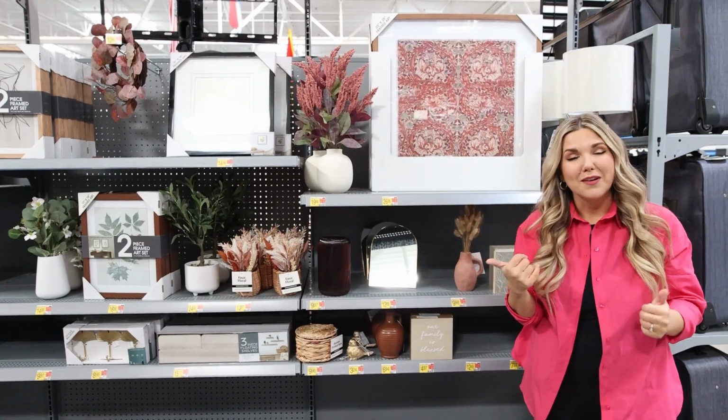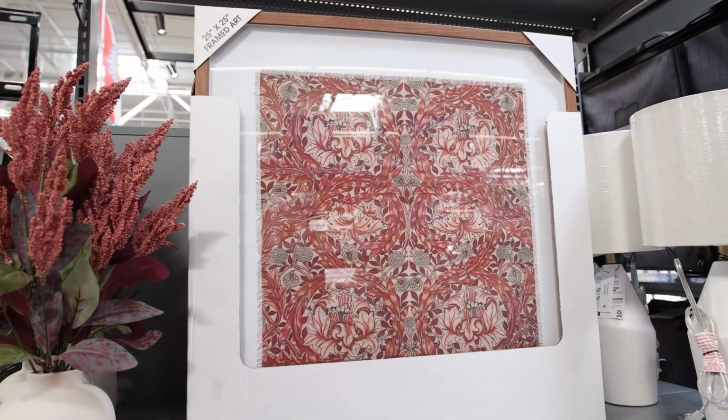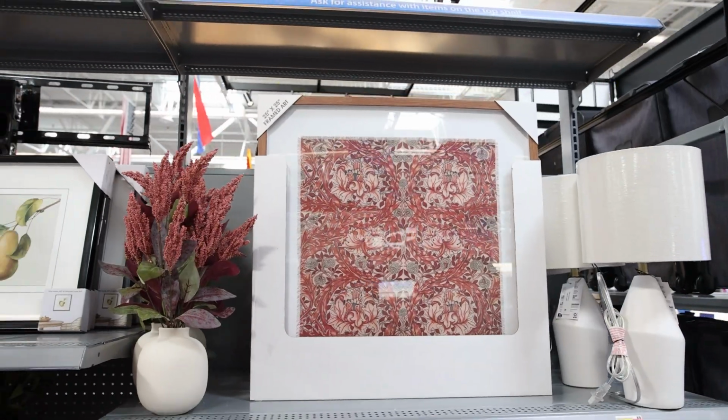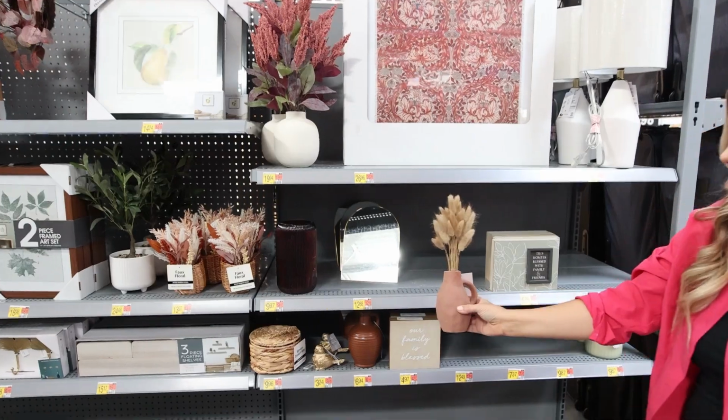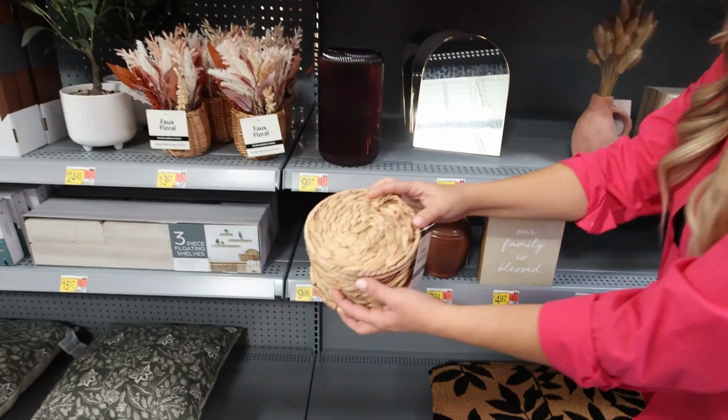I just turned this aisle and spotted so much good home decor. For example, this 25 by 20 inch frame print is gorgeous. I also love the different stems they have out this year. This would be a great organizer, this little woven trinket container.